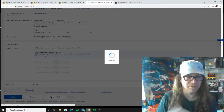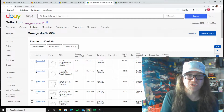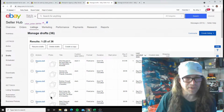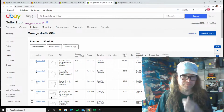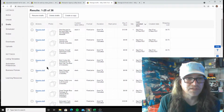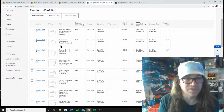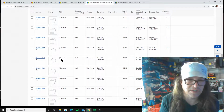So it literally took me seconds to create this draft. The only thing missing is the pictures. I use the phone for the pictures because that's a different step. I've been working on stuff today. Some cassettes, Herman Z. German. So I was making drafts for the cassettes, and I'm still in the process of doing that.